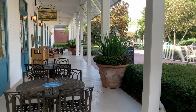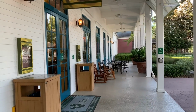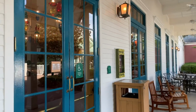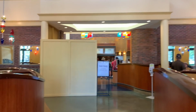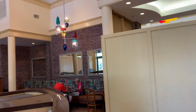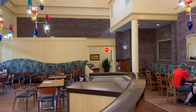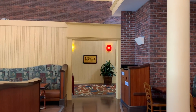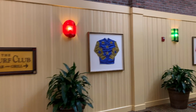Well, maybe it does. Or at least we'll have to go through a different entrance. And then we're going through the Artist's Palette entrance now, so I might as well show you that before Turf Club. Actually, I don't know. I think we're gonna go to Turf Club first. But here is the seating area for Artist's Palette, which I actually do like a lot. It's under refurbishment right now, which you'll be able to see in just a moment.